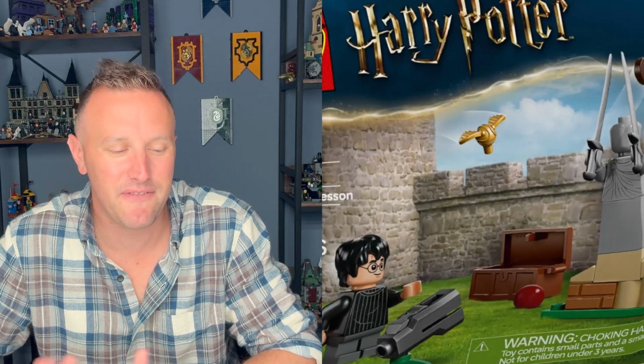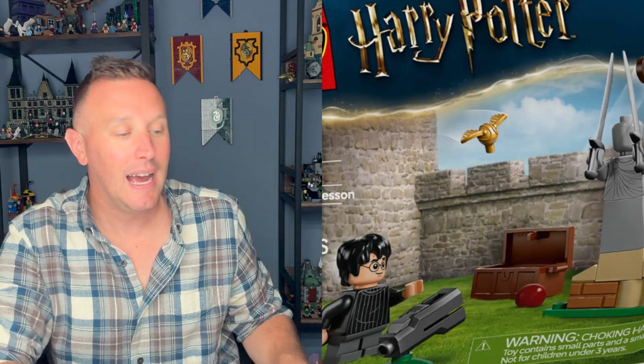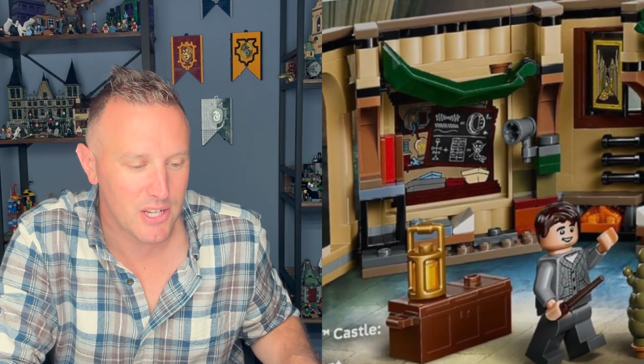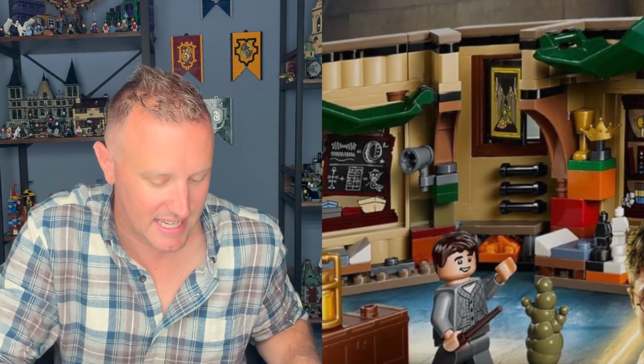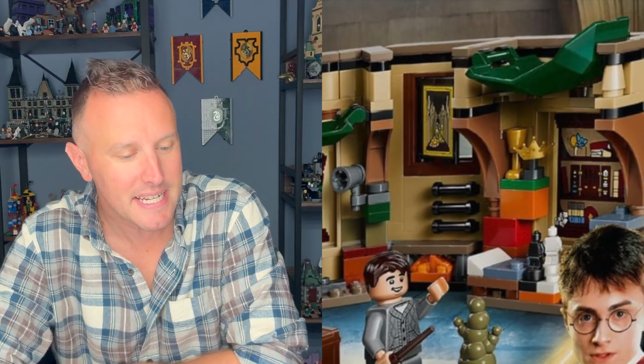But all in all, it's a fine little set that we can add to the Flying Lesson Tower, which is exactly what I plan to do. However, the gift with purchase that is definitely the best of all of these is going to be the Room of Requirement set. This is 40770. This set has 202 pieces.